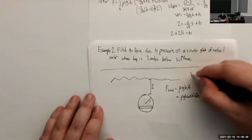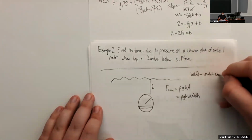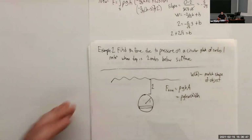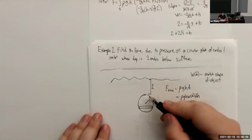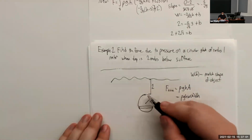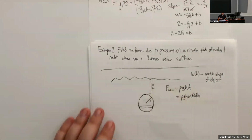Now, the W of h should match the shape of the object. So in the previous problems, with the triangle problem, we used lines because the outer edge of our shape ended up being lines. But now the outer edge of our shape is a circle. So rather than using a line equation, we're actually going to be using a circle equation this time to get our W of h. Okay, so this is where the rubber meets the road. So pay attention to this.